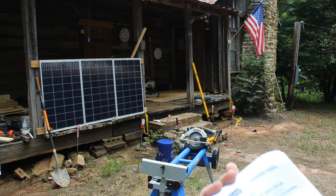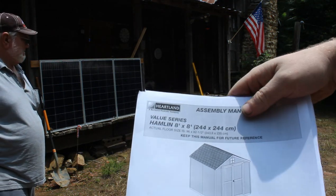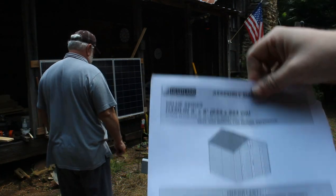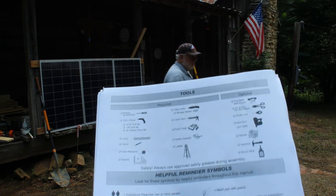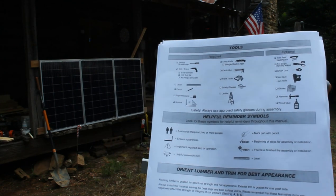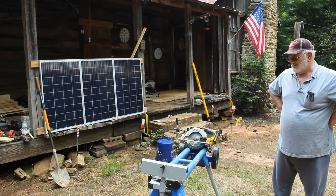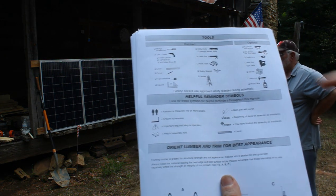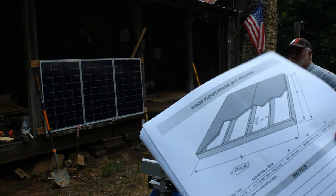This is a Heartland building. It's their Hamlin 8x8. These are all the tools we're going to need. But today, I think the only tools we're going to need is the saw, our level, and the saw horse. We're using it as a saw horse right now. Multi-use, I guess. And we will use the pencil and everything today. We'll need a hammer. Oh, we need to open up one more thing.